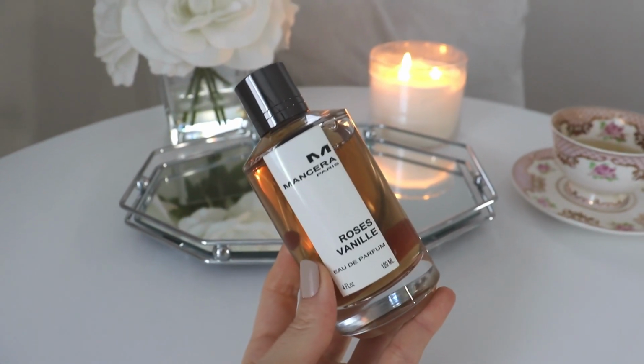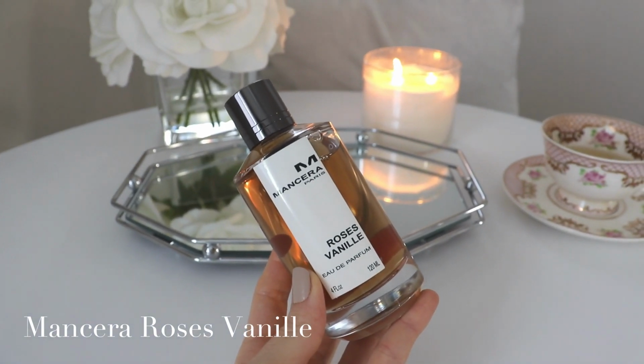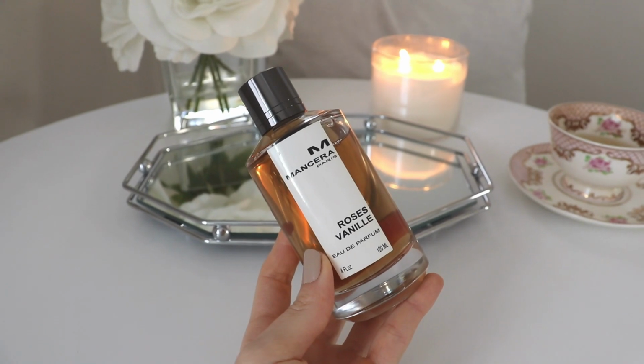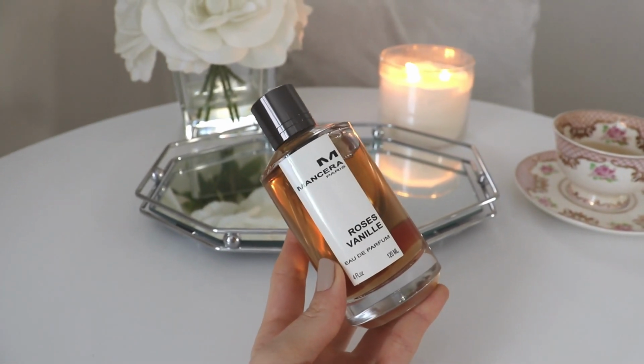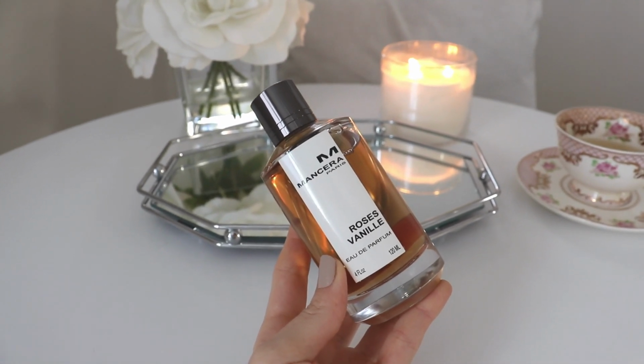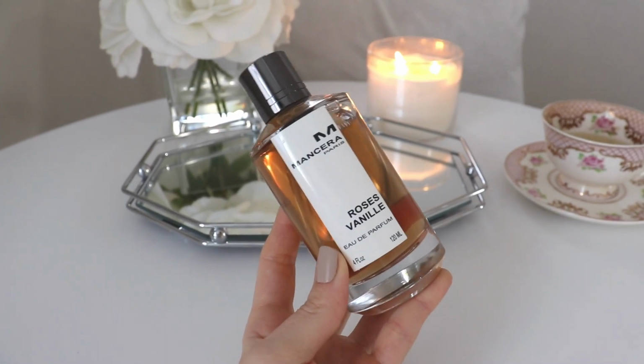The next fragrance is Roses Vanille from Mancera, and I almost didn't include this one in the video because for me this one is more sugary, syrupy, sweet than it is vanillic. There is a lot of sugar in this fragrance. I almost pick up on that syrupy, sugary scent more than I do of any vanilla.